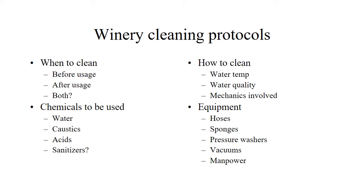Then you have to talk about what chemicals you're going to use. How are you going to use them? How do you mix them? And you've got to have all those things in your MSDS sheet book. So you've got to have a book with all the cleaners in it. And frequently they want the cleaners to actually be attached to the barrel that you're using. They want the label attached to it.